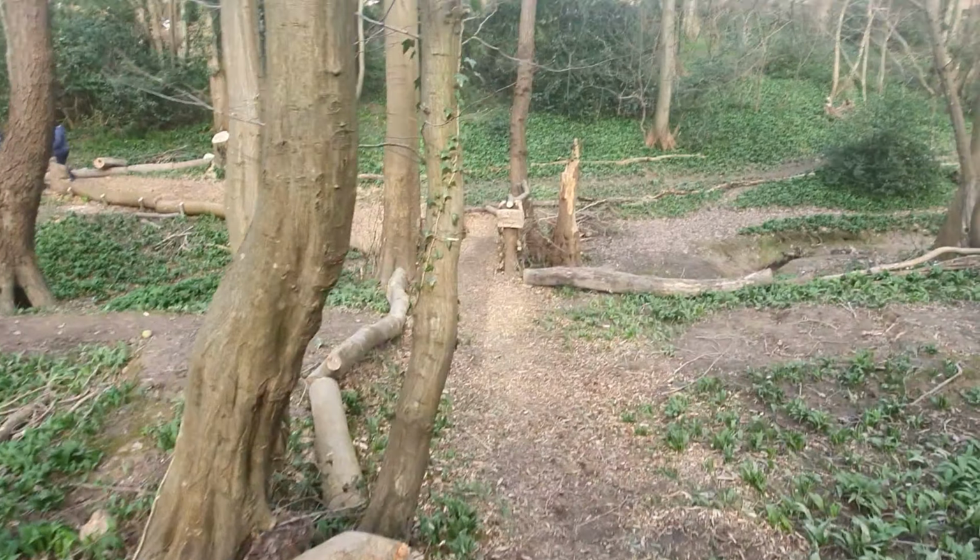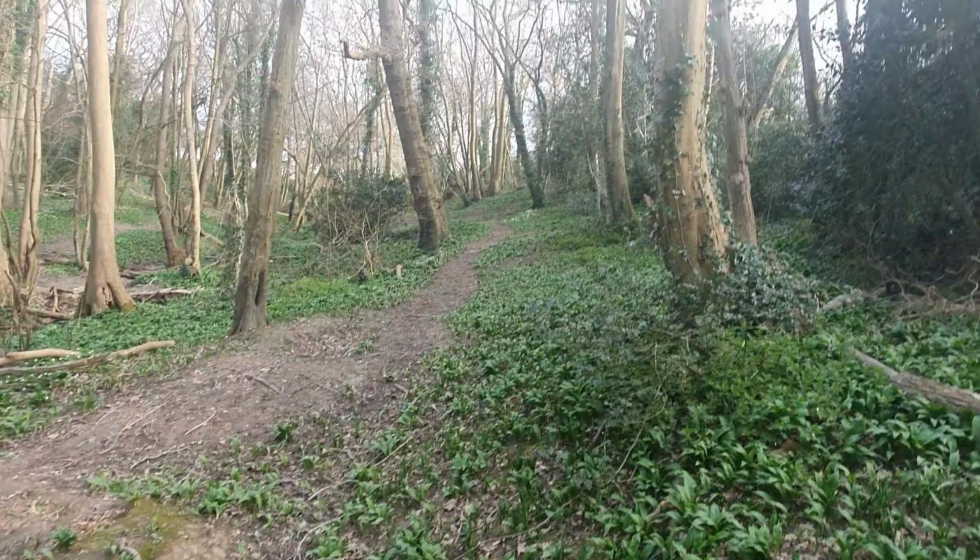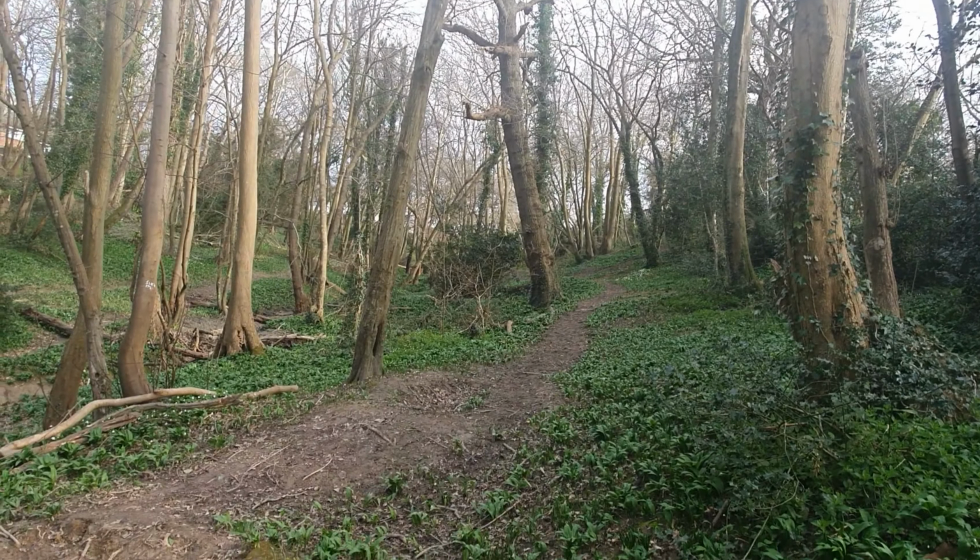There's just some local people there that are enjoying the woods. But up there is going to be another path leading to the other end of the woodland.